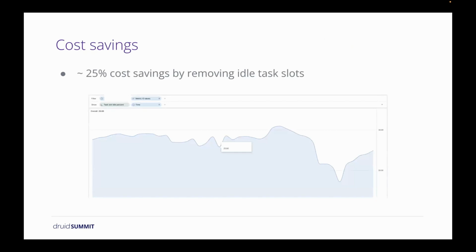So this is an example of some cost savings we saw by removing idle task locks, saving 25%, just due to the faster scale down and all the things I've talked about.